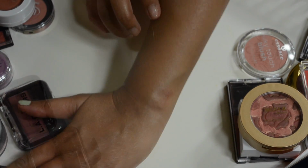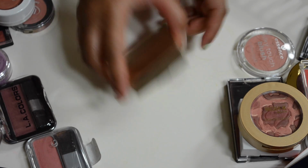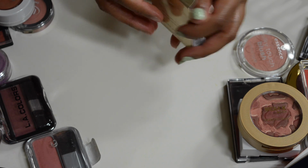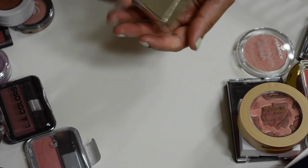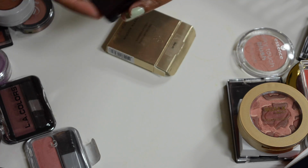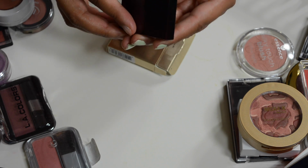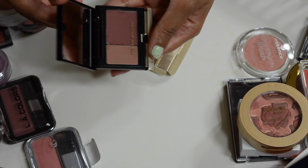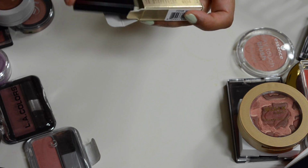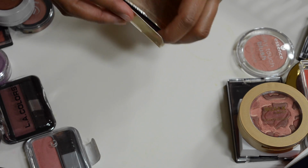Next I have this Kevyn Aucoin Creamy Glow Duo, and I haven't even opened this one, but I am not really a great fan of cream blushes, so that's the only reason I'm actually getting rid of it. It's so beautiful, guys, so beautiful. Yeah, that's the color. It's so beautiful, but I can't keep it. There's no point in keeping, so yeah, I'm just gonna pass this along.